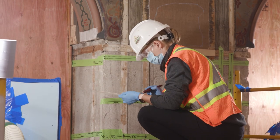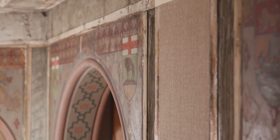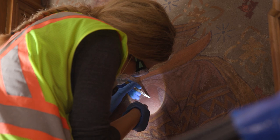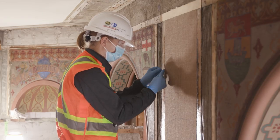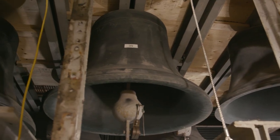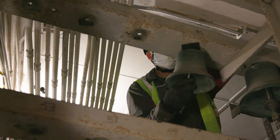Experts are also in the process of removing 15 frescoes, which are works of art painted onto the walls while the plaster was wet. Conservators extracted the first one, titled Fearlessness, in November 2021 and will continue this work through summer 2022. The bells in the Peace Tower Carillon fell silent in early 2022 to allow restoration work to begin.